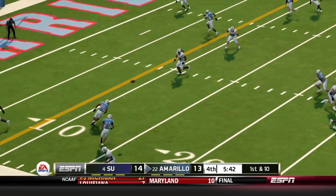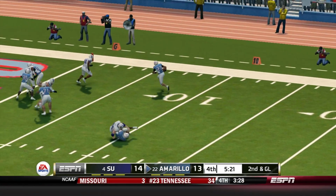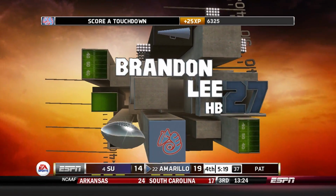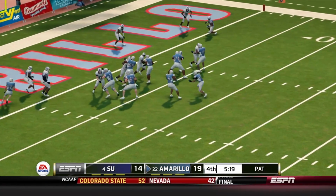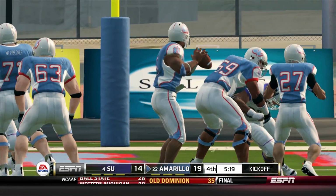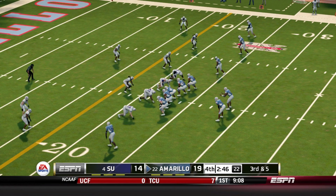1st and 10. Pass completed to the left. That's Orion Bradshaw, custom prospect. 2nd and goal. Little flip from Justin Davis to Brandon Lee, the former 5-star running back recruit for the Dillos. And it's going to be 19-14. They will try to go for 2 here. And what is that? Good effort, I guess. Good effort there, JD. Justin Davis is trying to throw off his back foot. I don't know, man. That's crazy.